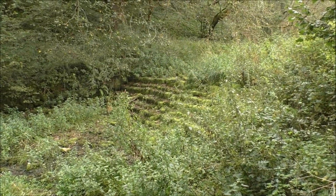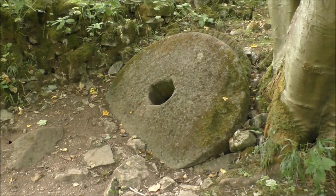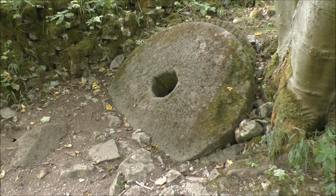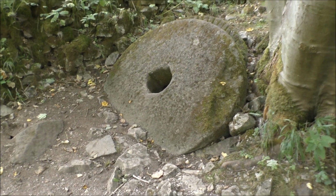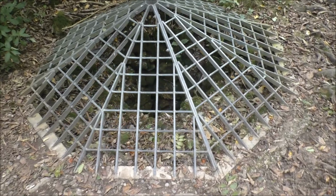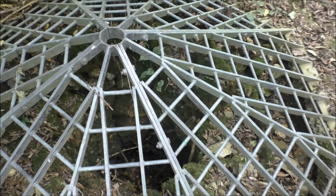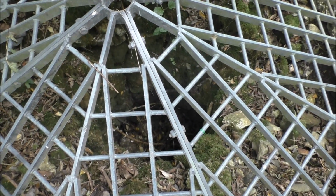We have a man-made weir where Carter's Mill once stood, and as it states in the book that we're following, these are abandoned millstones. So the book refers to mine workings in the area, and here is a grill-covered shaft, as you can see. It's quite far apart from all the debris down there.